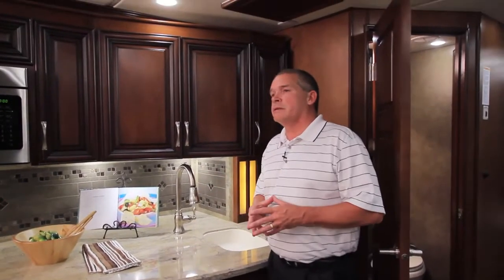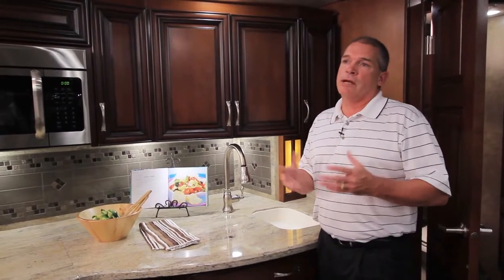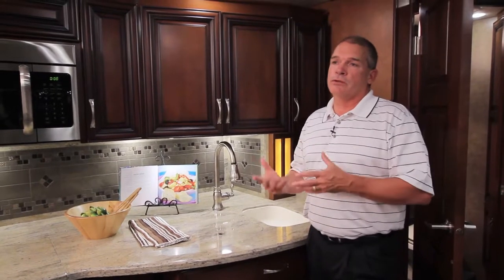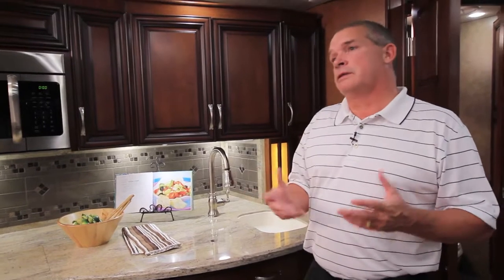One of the really neat things I like about the Mountain Aire this year is we've had the drop-down designer ceiling, but this year we put some louvers in it, which really increased the efficiency of the air conditioning system. I think you're really going to like it, and it looks dynamite.